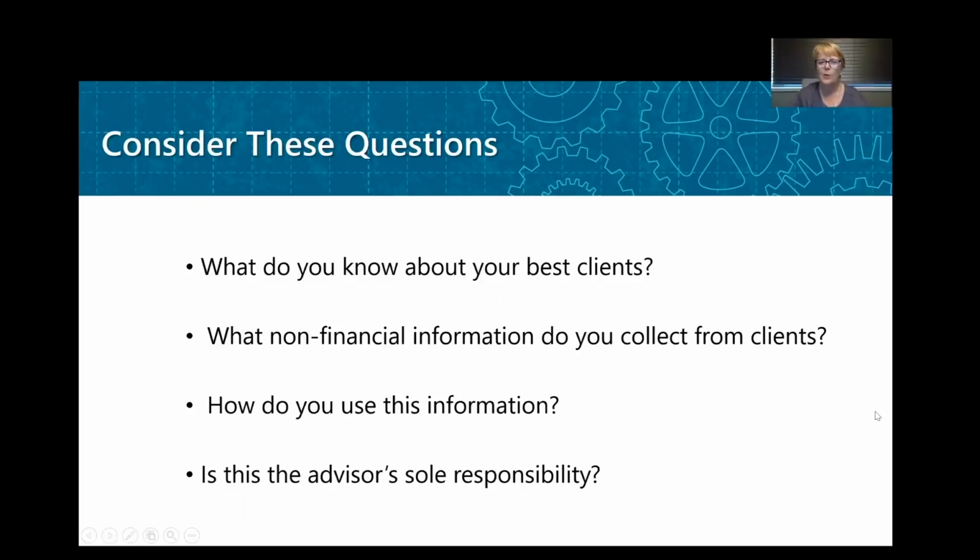So I want you to think about it. What do you know about your best clients? You probably know a ton of information. You've had clients for years. You've probably had many deep, meaningful, non-financial discussions with them. Much information about their family, what's most important to them. But do you share it? How do you use this information? Does your CSA, do other members of your team know this information and share this information as well? Or does the advisor take sole responsibility? Or does the CSA take sole responsibility for collecting this information?